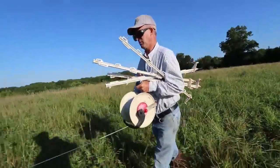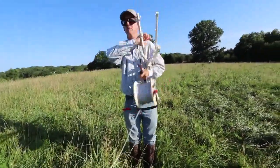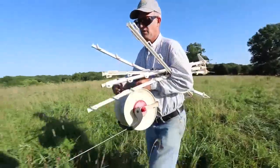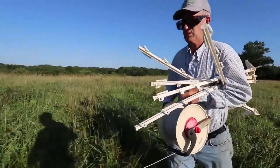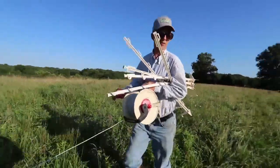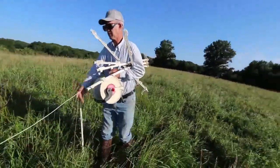What you can do as you're going across your paddock, if you get too many posts and you can't carry them all, you just take and lay a pile on the ground. Make sure you leave one sticking in the ground so you can find the pile. And then when you're done, you can just take your 4-wheeler and come back and get your posts.